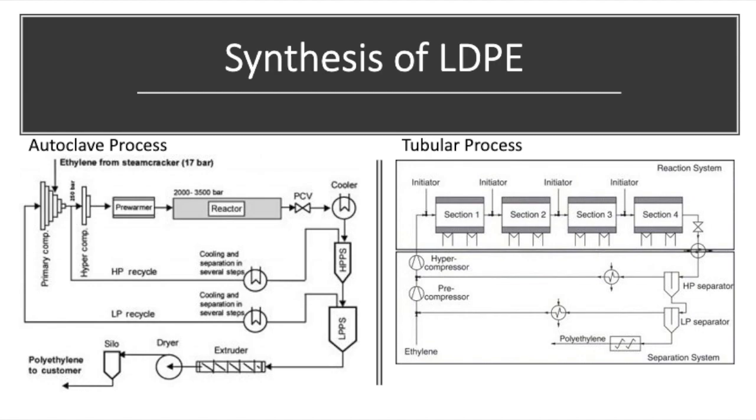The tubular process is more common than the autoclave process, which will be described later, because it is cheaper and less time consuming. However, only 57% of companies use the tubular process, while 41% use the autoclave process. It enters the primary compressor, where it is then hypercompressed. Next, it is pre-warmed and will enter the reactor, where it is exposed to high temperatures of steam and high pressures. After its journey through the reactor, it is exposed to PCV, positive crankcase ventilation.